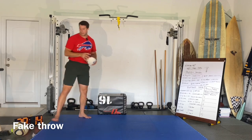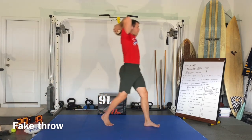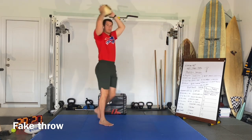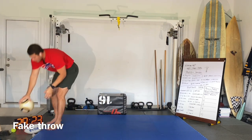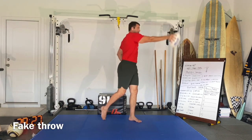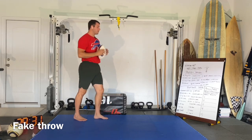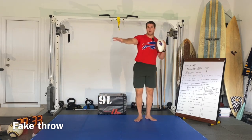If you have a soccer ball and you don't wanna let go of it, you can do a fake throw with two hands. So two hands if you have a soccer ball, one hand if you have a football. I want you to pretend that you're throwing it at a target. Okay, now go ahead and switch hands. Oh, I know, a little bit tougher now.